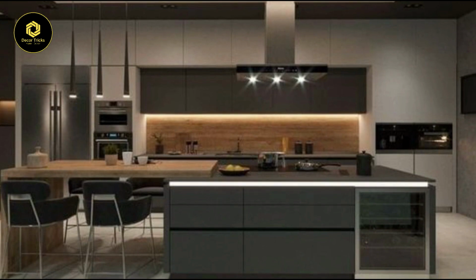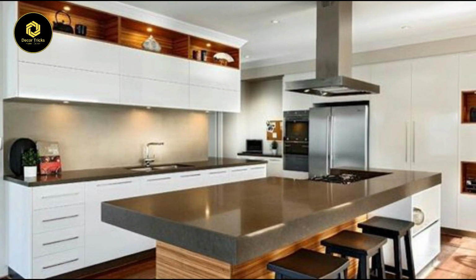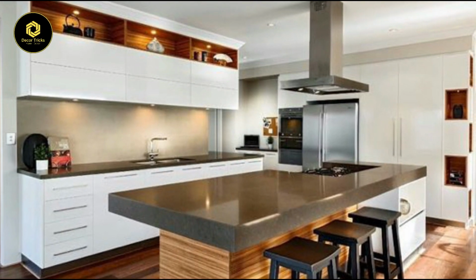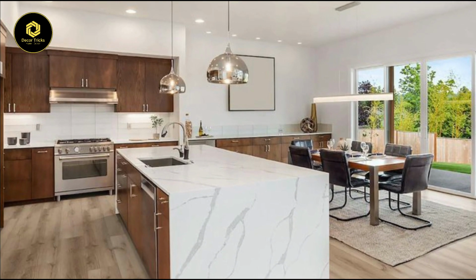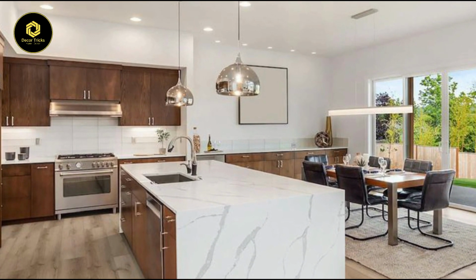Whether you're planning a full renovation or just looking for some inspiration to update your kitchen, these tips will help you create a space that's both beautiful and practical. Let's dive right in and discover how you can turn your kitchen dreams into reality. Stay tuned for some exciting transformations and clever tips.